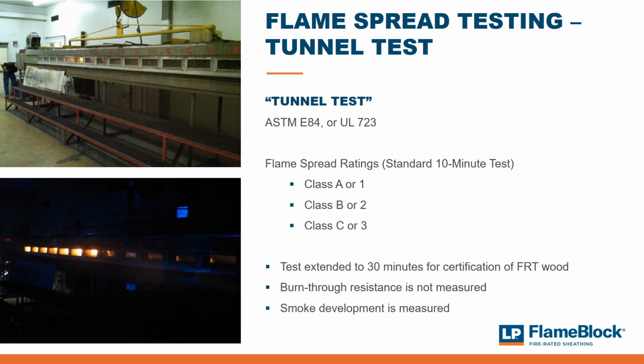Red oak is what they use to calibrate their oven. So before they start a test, they'll run it with red oak, assign it an index, and everything else is a relative scale to that red oak. On a side note, they're actually changing the material to a different one instead of red oak. I think just probably more for a consistent measure.